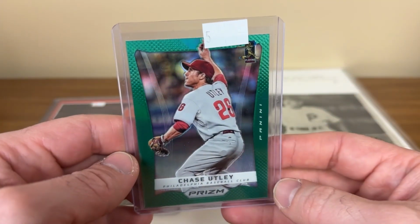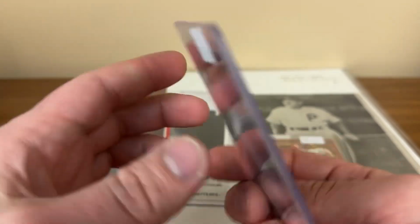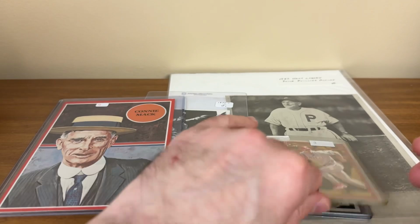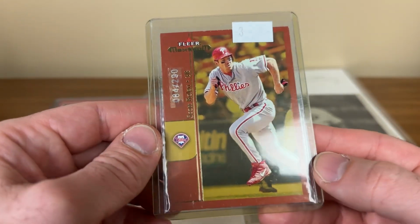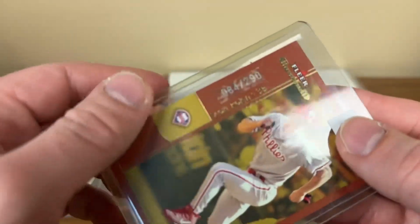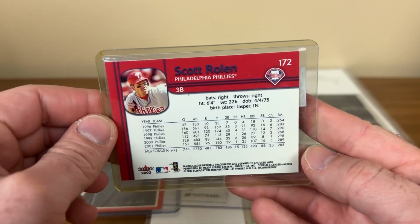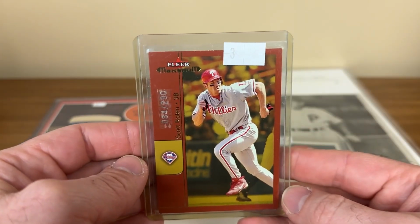Got a Prism parallel, a green parallel of Chase Utley, from 2013 Prism. Green Prism. Got a Scott Rolen card here. This is from Fleer Maximum, and this one is serial numbered 84 of 290. Hall of Famer Scott Rolen, there towards the end of his Phillies career.